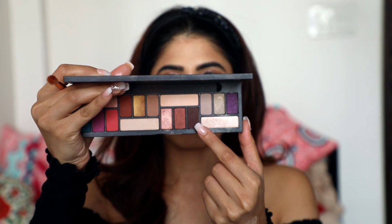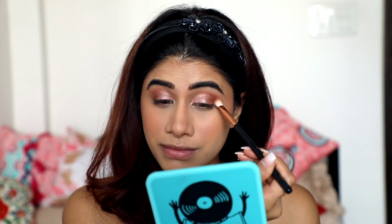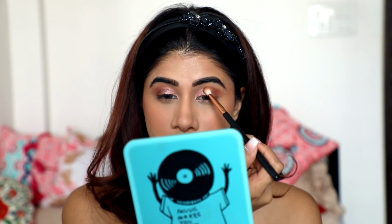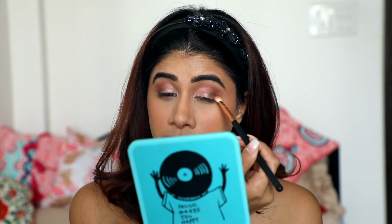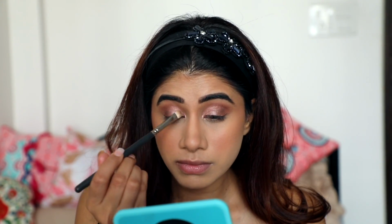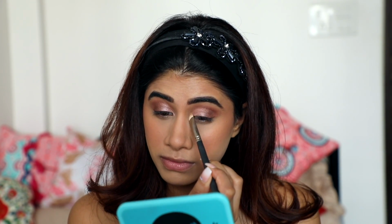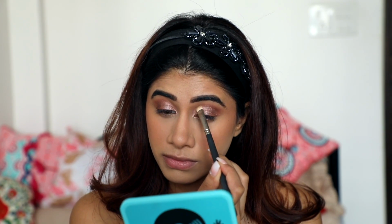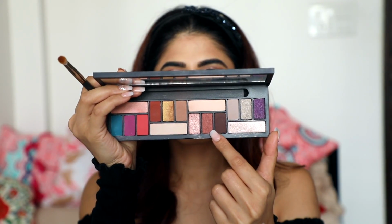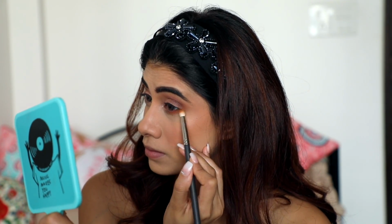Taking the same palette and picking up that dark brown eyeshadow, I'm just going to create this depth and smokiness towards the outer corner. And again, I'm going back and forth with all the eyeshadows because I blend too much. So I'm just going to reapply the lid shadow once again to make sure it's pigmented. And then I'm going into that warm brown, orangish shadow, and I'm just gonna go on my lower lash line and smoke it out.